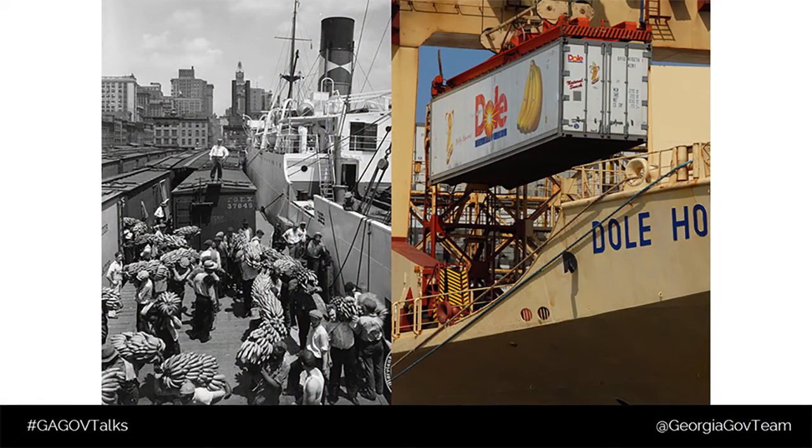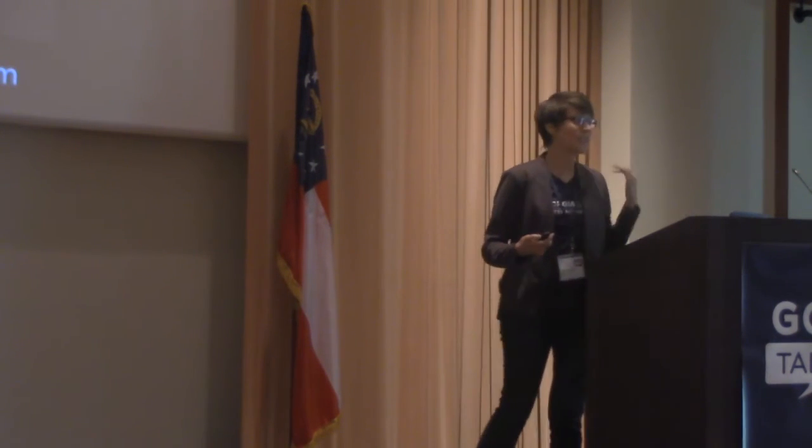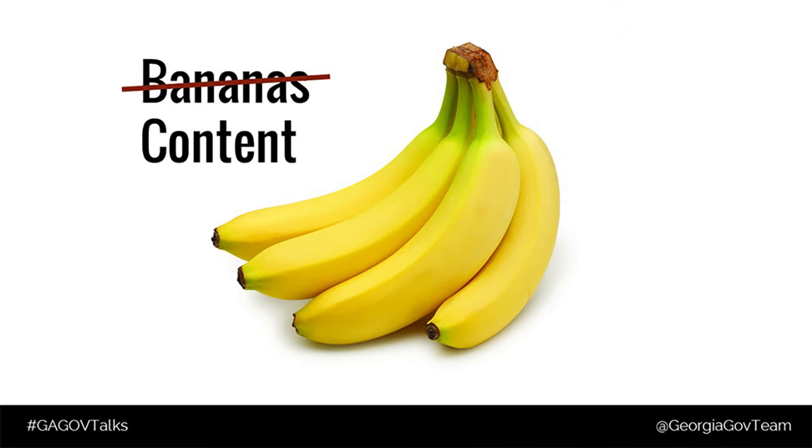So our hope is as we continue to improve the way we help you structure your information and the containers that we store that in, its usefulness and effectiveness will also improve. And our goal is that we can help you ship that information more efficiently, more effectively to all the devices and the people who need it. And we're going to work to set up the best way to get your bananas to your hungry citizens. But it is up to you to produce the good bananas.